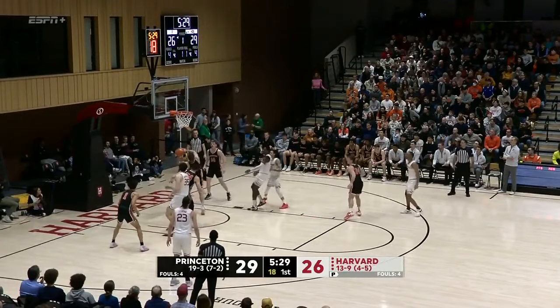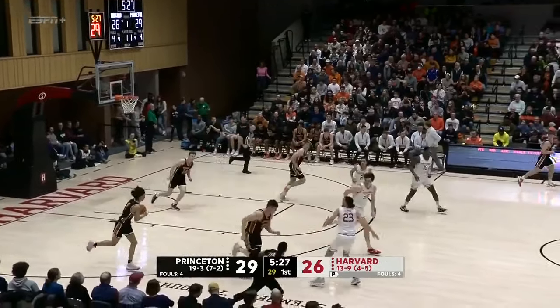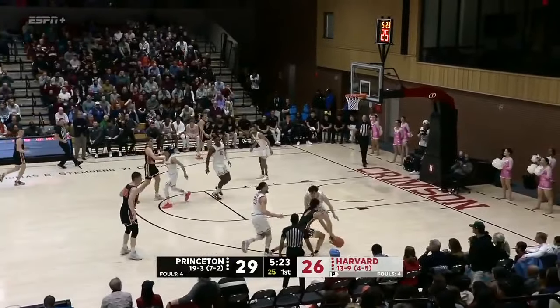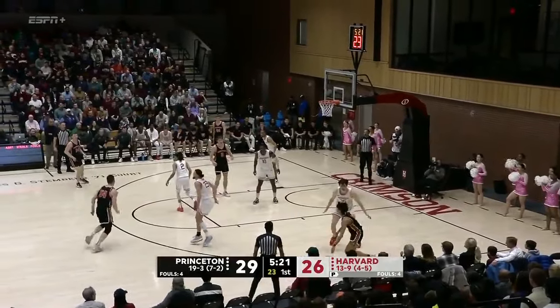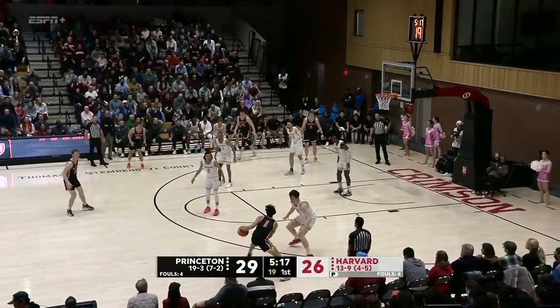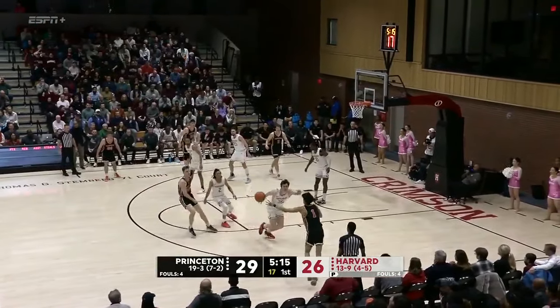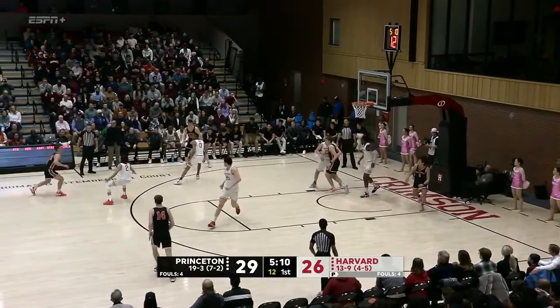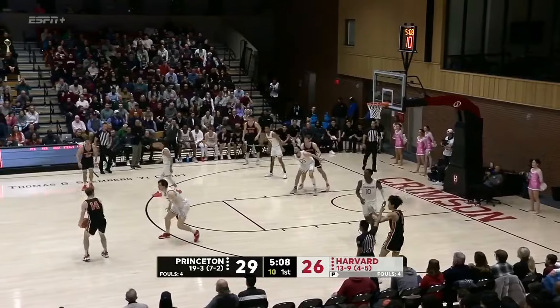Okpara open off the inbound, missed the reverse layup, though, and the rebound comes down to Pierce. Harvard had hit seven of its last eight before that miss. Lee has Ace Nesteski in the switch. Wants it back. Going to go at the first year. Gave it up. Alaco. Lee again. Drives. Elevates. Kick out. Finds its way to Peters. Down to 10 to shoot.